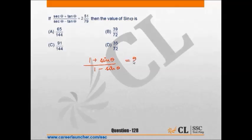The right hand side would be equal to 209 upon 79. Now solving for sin theta from this expression, we get sin theta is equal to 130 upon 288, or it is 65 upon 144. Hence the answer to this question is option A.